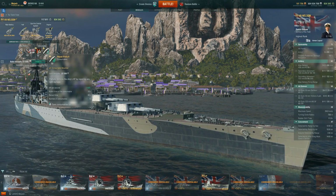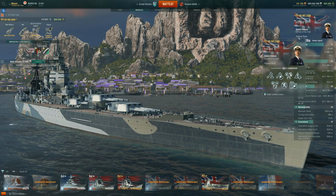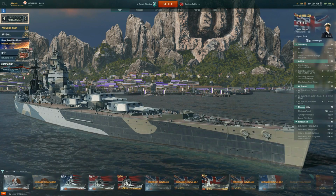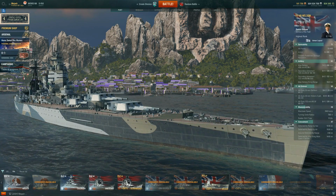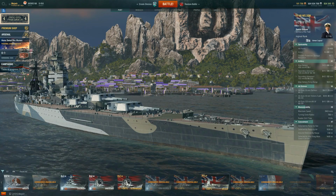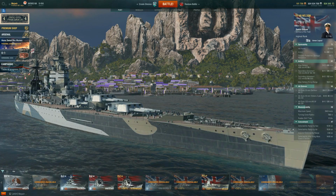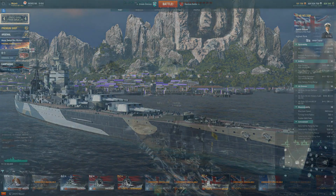And you can, of course, bring up to 4 of them. I believe that's with Superintendent. Yeah, it is. Superintendent and the Premium. So stock is 2, upgraded module is 3, and then Superintendent gives 4. Now let's dive into some gameplay and talk about how this ship plays and whether it is finally worth it.